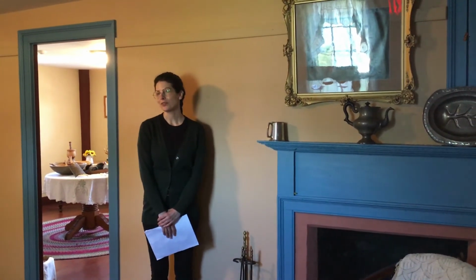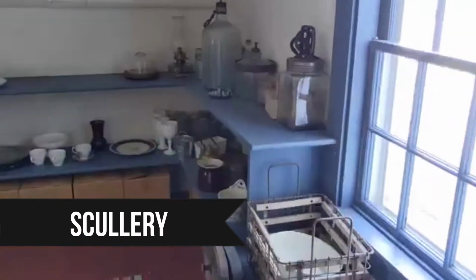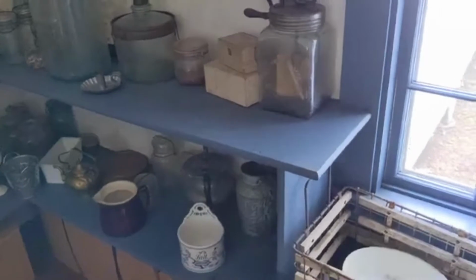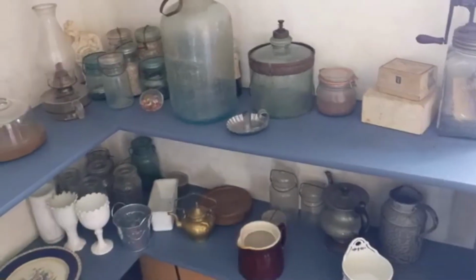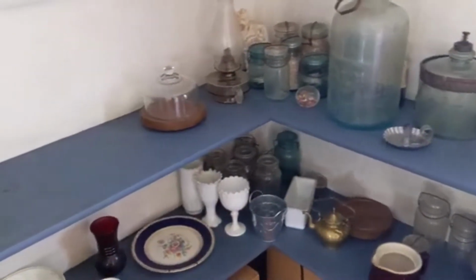Off the side of the long room is the scullery. This room was typically colder than the rest of the house, so this is where they would cook in the summer, and also where they stored items such as grains and other dry foods, and their kitchen appliances.